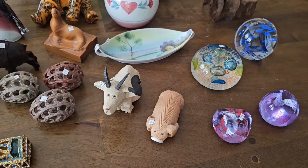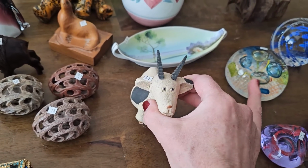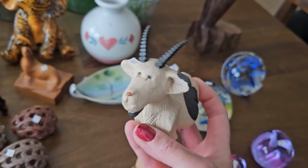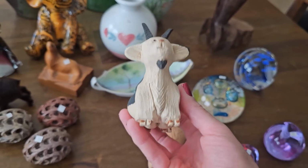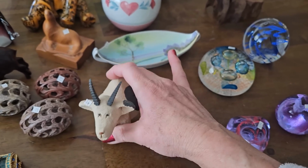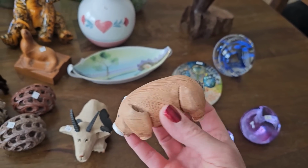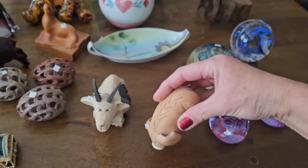More Artisania Rinconada. This one is a little billy goat. So cute. It always reminds me of the Billy Goat Gruff fairy tale. Did you ever read that one when you were younger? The three Billy Goats Gruff. So cute. There's his mark. He is $24. And I also want to show you this adorable little pig. Lovely ceramic glazed snout there. Little tail. So sweet. There's his mark. Also $24.